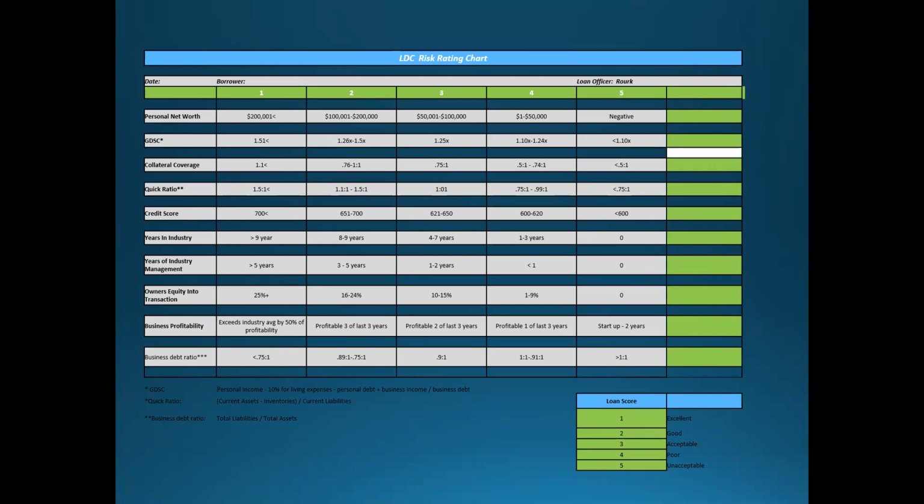This is a little hard to see, but this is how we risk rate every loan. We have 10 different categories that we risk rate on a scale of 1, which is excellent, to 5, which is unacceptable. They really do follow along the 5 C's of credit because we're looking at the character with your personal net worth, your credit score, years in the industry, years in industry management. Then we are looking at capital. We are looking at capacity with a couple of ratios. So at the end, when we take the score, the LDC's average right now is around a 3.2, which is just between acceptable and poor.